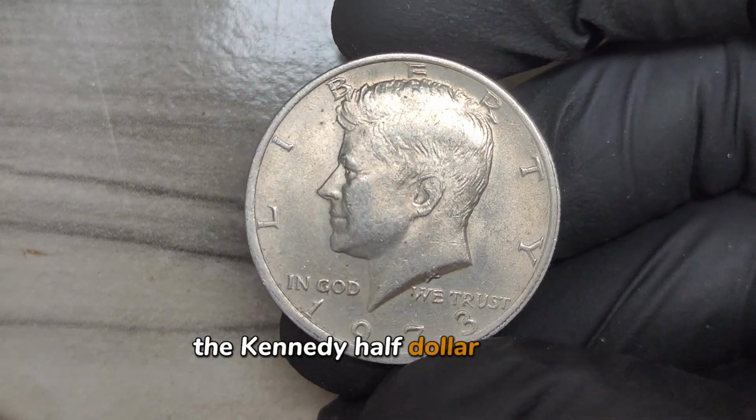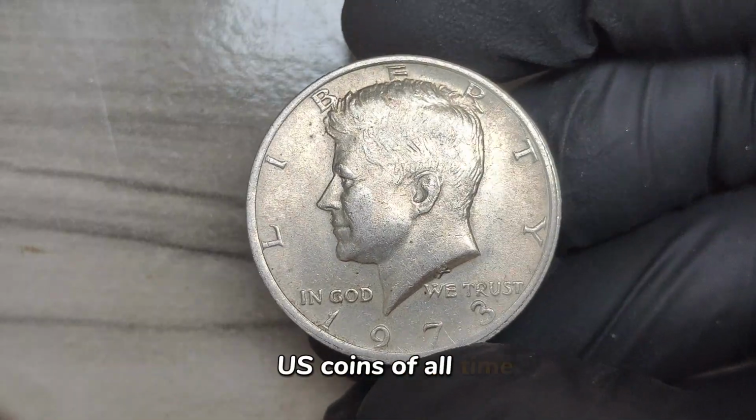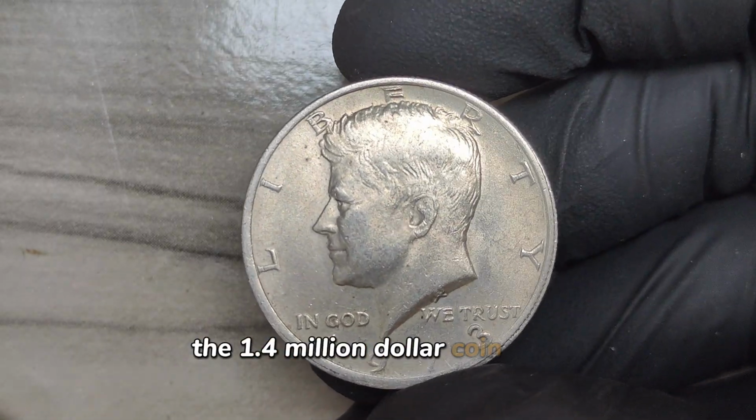The Kennedy half-dollar is one of the most collected U.S. coins of all time. The $1.4 million coin wasn't just rare.